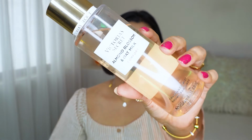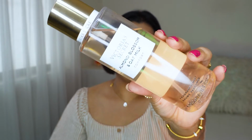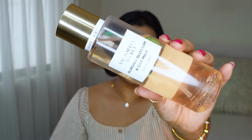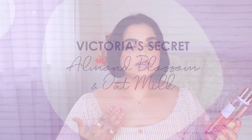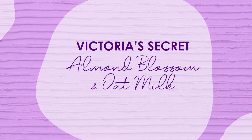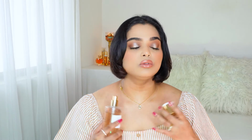Victoria's Secret's Almond Blossom and Oat Milk is just another very comforting fragrance that leans gourmand, but not exactly gourmand. The name is pretty self-explanatory. It's a mix of sweet lactonic notes with slight florals, but those florals are not strong, sharp, or harsh. They mix in with the lactonic notes very beautifully.